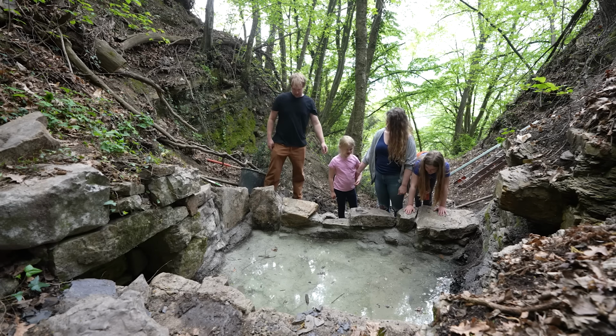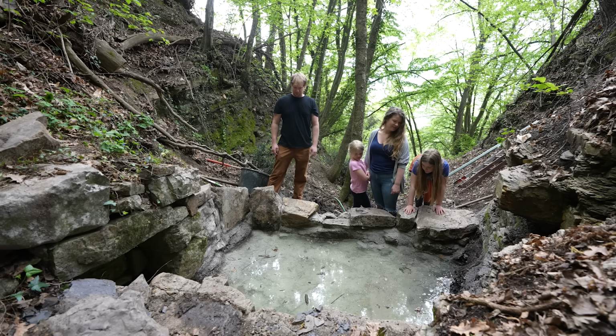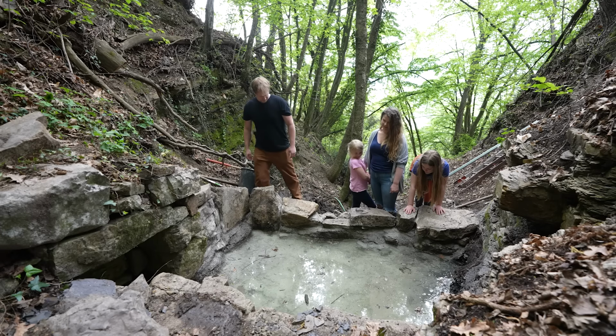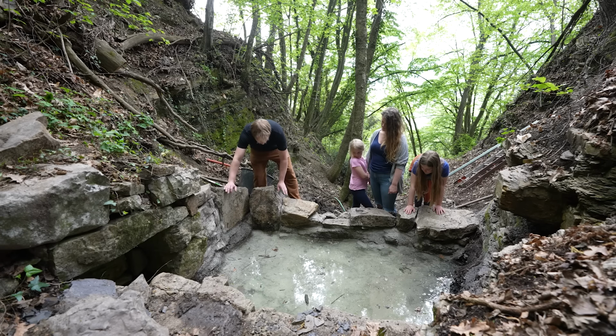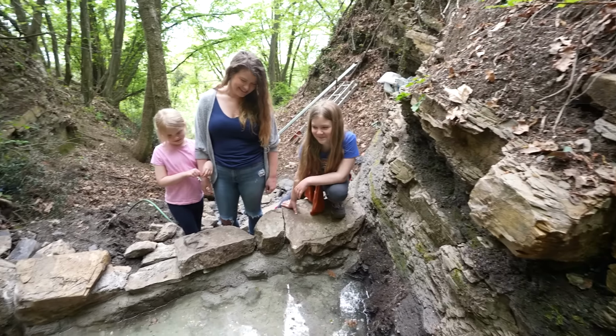So it looks like we're getting, I would say, about 100 gallons a day. Maybe 150 gallons a day from the spring. Which means this should have been completely full by now, but we have a leak. The leak, yeah. That's cool.